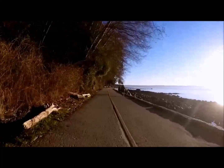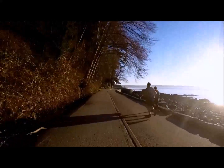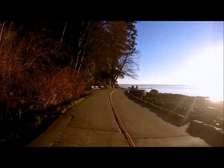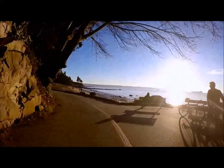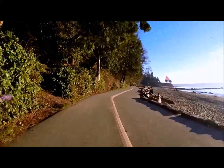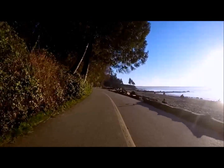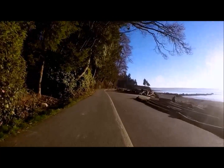You'll find that, especially at nighttime, people like to enjoy the sunset and lounge around Third Beach. So this is a great spot. This is Third Beach. I have seen people have little bonfires here, especially late at night. I don't know if that's legal or allowed in the park, but I have seen small bonfires as people like to sit here and enjoy the sunset.